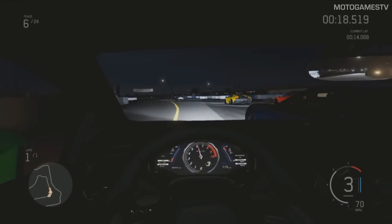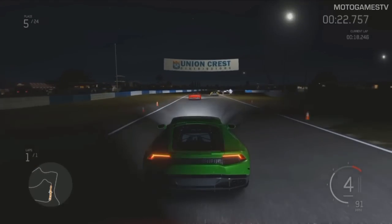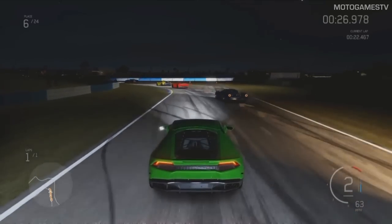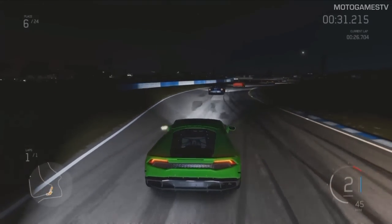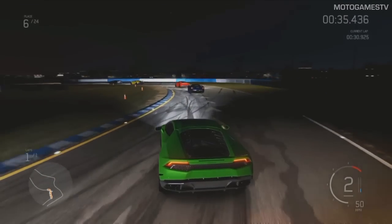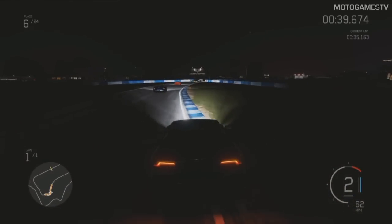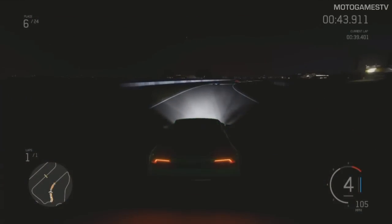Can you flip on the telemetry data in this build? I don't think you can. Nope. I did say I do third person, so. There you go. Nice green. Yeah, this is super green. And honestly, you can feel the grip level at night is different here. It's a little slippier.